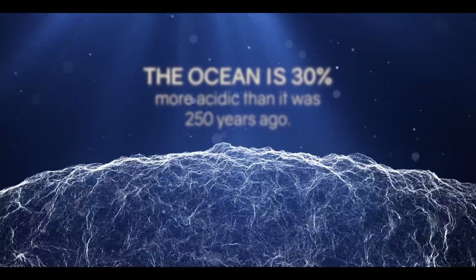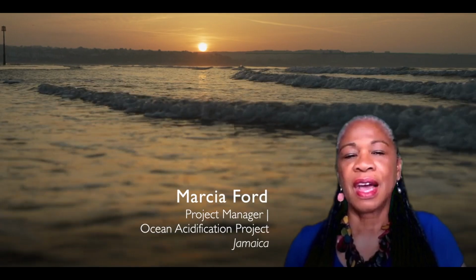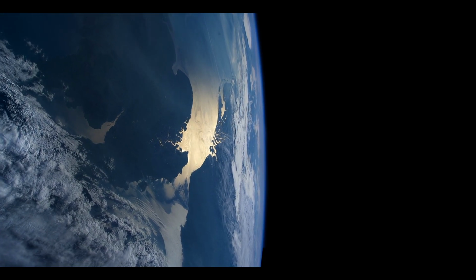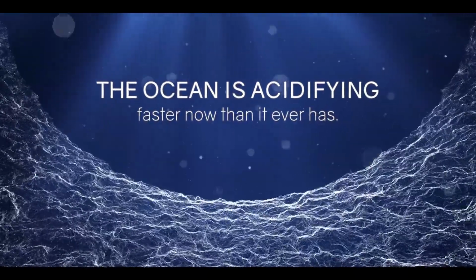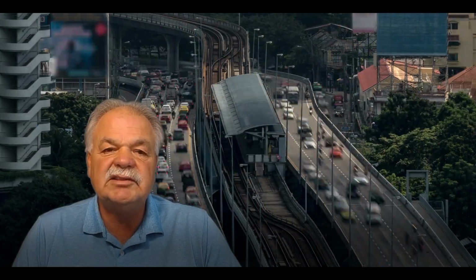Ocean acidification is really the decrease in pH of seawater as a result of the seawater absorbing carbon dioxide from the atmosphere. Most of the ocean acidification is anthropogenic, caused by our burning of fossil fuels into the atmosphere, and the ocean can only absorb so much of that CO2.